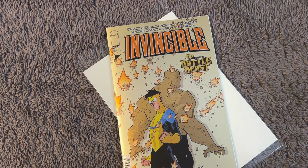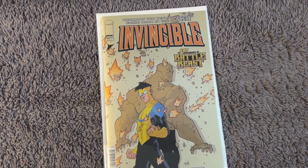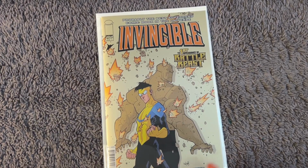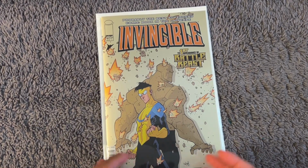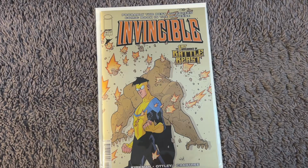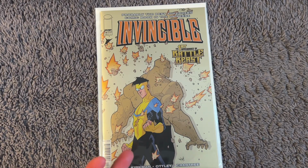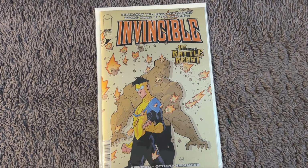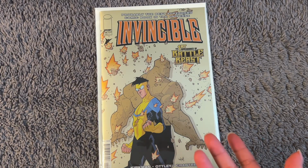What? Hold on. Alright, I am back. I'm so confused because I bought this more than 2 weeks ago, and it arrived like 2 weeks ago, obviously. And I was supposed to get issue number 14 that has Invincible and Spider-Man on it. But I have this issue 19. So I had to contact the seller. So hopefully they get back to me, because this is not what I paid for.